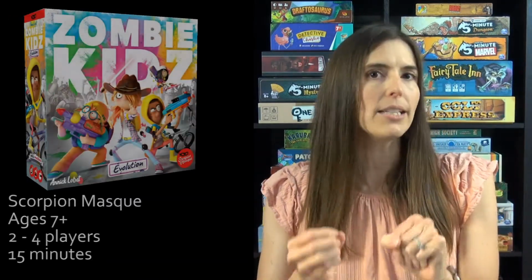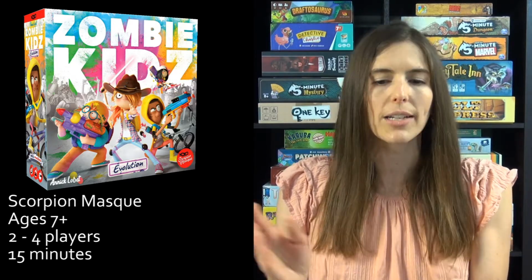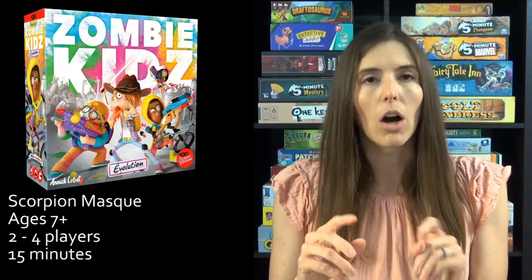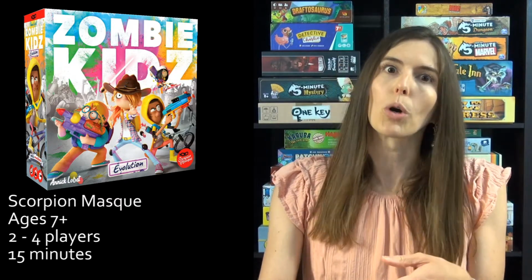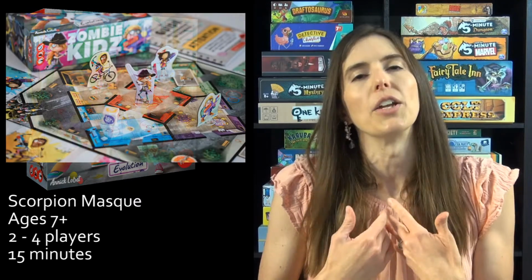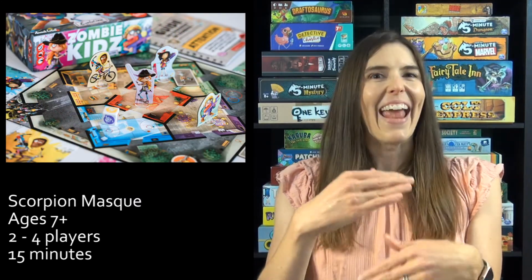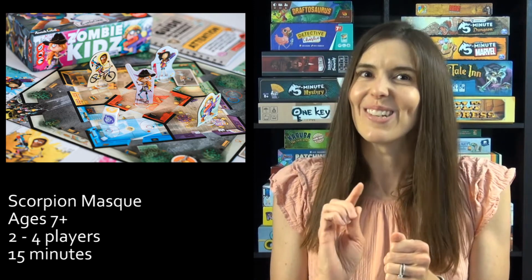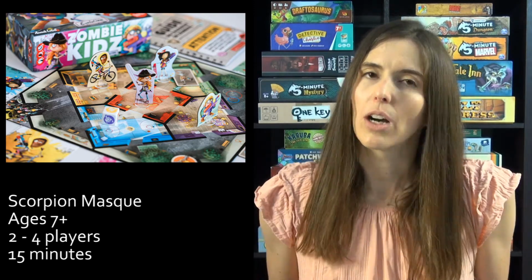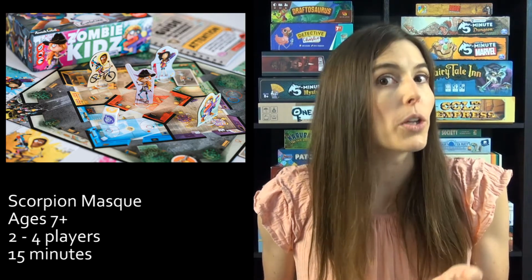In Zombie Kidz Evolution, you have your heroes, and you roll the die, cute zombies are entering the school and you're battling them off and trying to lock the 4 gates, and then you win the game. But they keep on adding different elements as you continue to play. There are secret envelopes that you open as you progress. You are rewarded, win or lose.